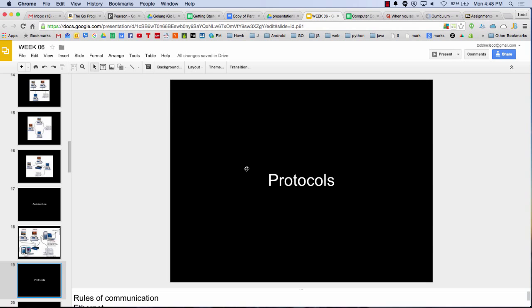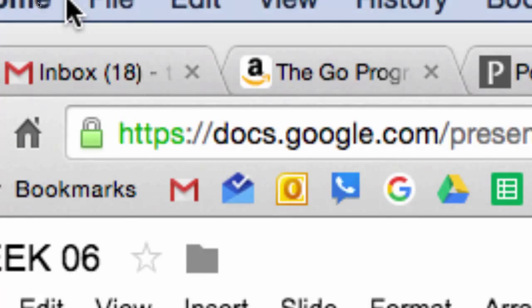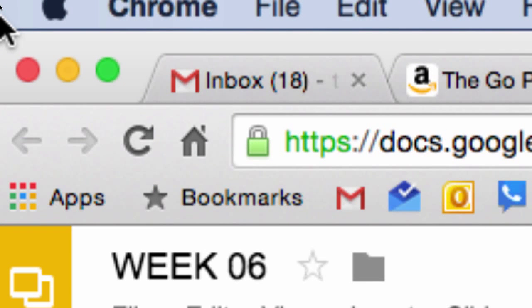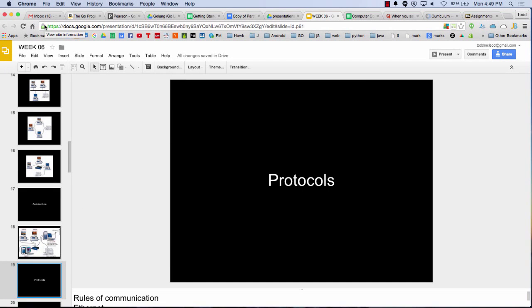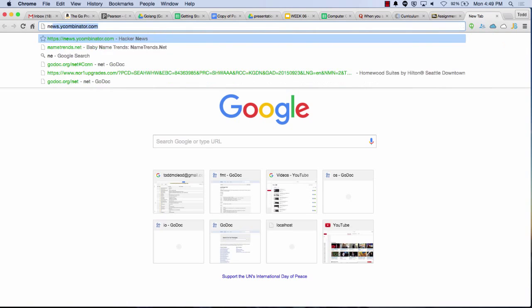So this up here, HTTPS, what does that stand for? Hypertext Transfer Protocol. Right, so that's the protocol for transferring hypertext. And web pages are HTML, Hypertext Markup Language. That's web pages.